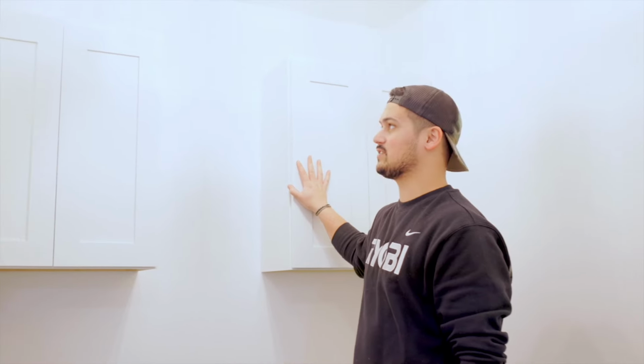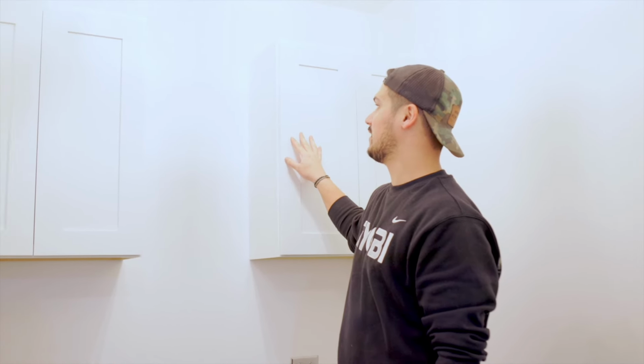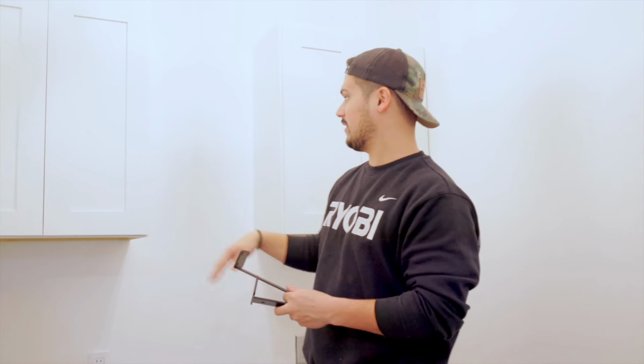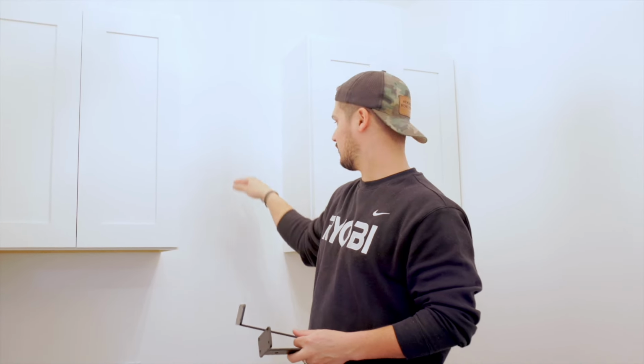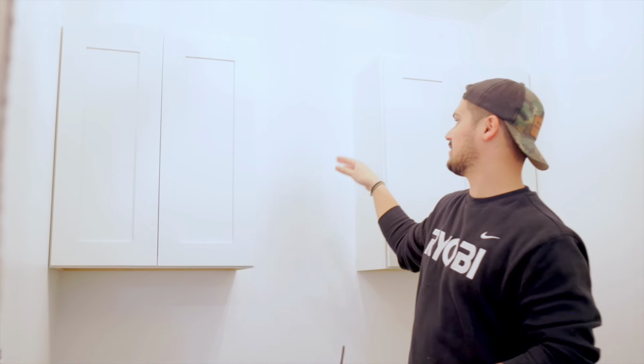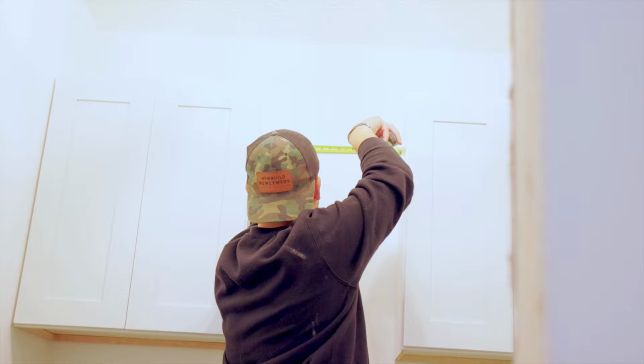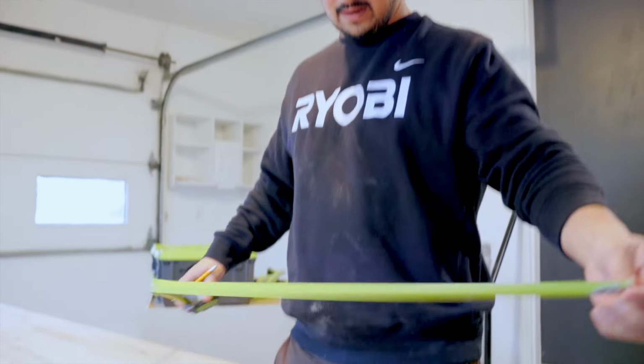Alright, so we just got these cabinets installed. Those worked out perfectly. So now what we want is some kind of shelving here. So we're going to put these 2 brackets. Alright, so we're doing 2 shelves here. Put some brackets, and we got some butcher block as the shelving, so it should look pretty nice. Ooh, nice. Both of them are 18 and 8.